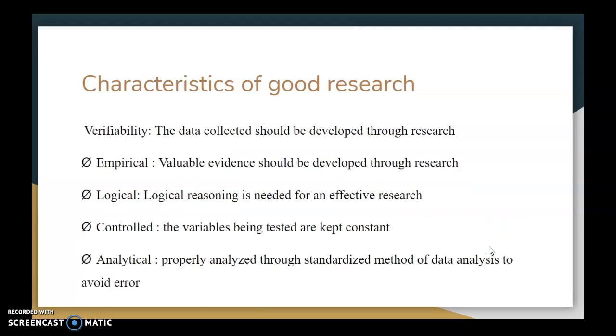What are the characteristics of a good research? A research is said to be a good one when it possesses all these characteristics. Verifiability: the data collected in the research should be verifiable. Empirical: there should be valuable evidence for the research you are doing. Logical: logical reasoning is necessary for a successful research. Controlled: all the variables involved in the research should be tested and kept constant. Analytical: properly analyzed through standardized methods of data analysis to avoid error. So whenever you do a research, it should be analyzed properly as per the standardized tool.